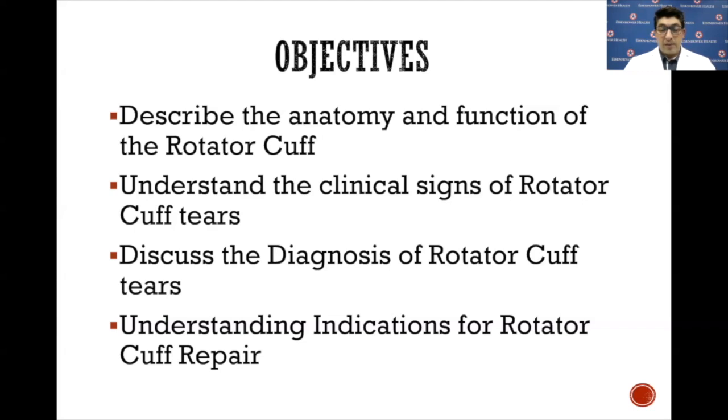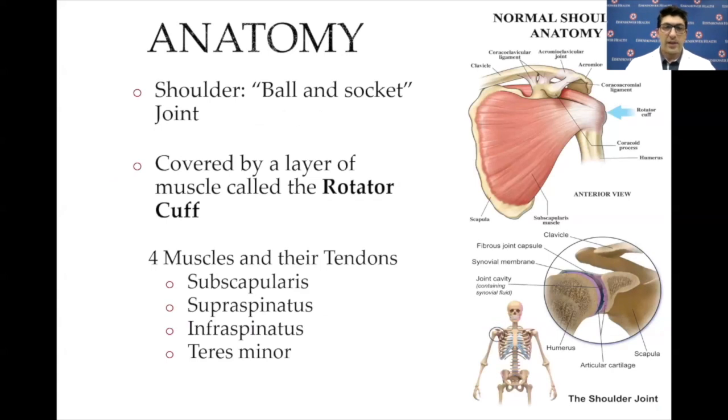So this is a very complicated topic with a lot of things we could talk about. That would be too much for the scope of this discussion alone, but there are a lot of different treatments, ranging from repairing the rotator cuff to transferring muscles and tendons to even doing shoulder replacements. But for the purposes of this talk, we're going to be focusing on when to get your rotator cuff treated non-operatively and when to get it repaired. So let's start with the anatomy.